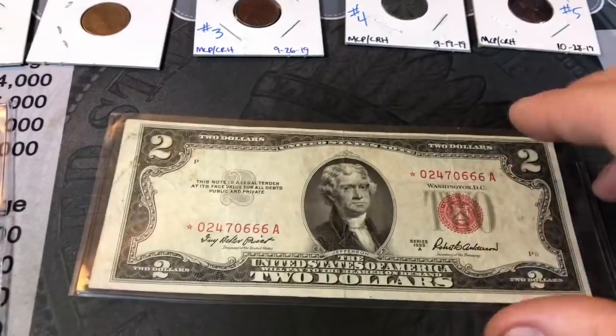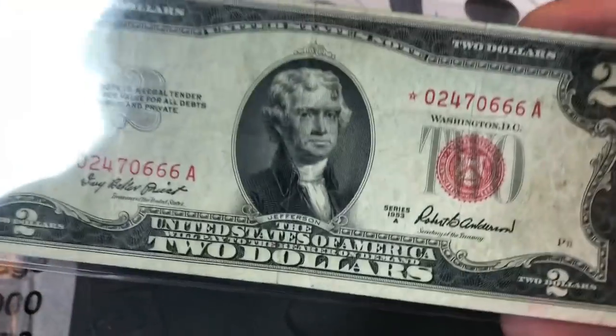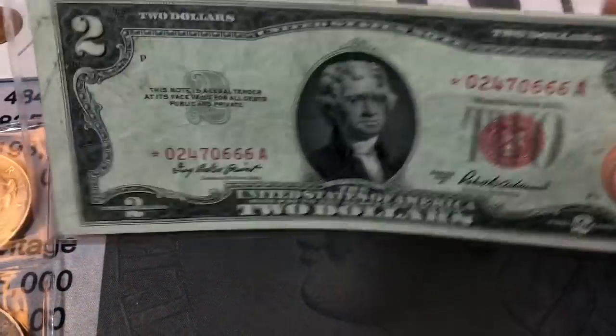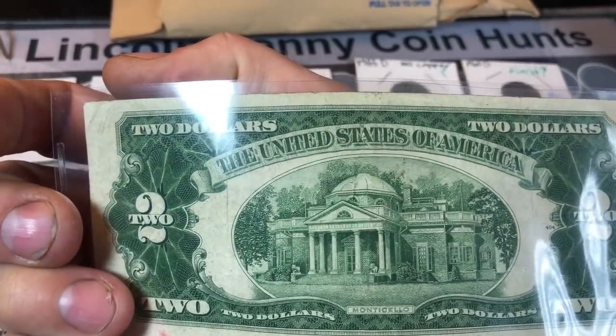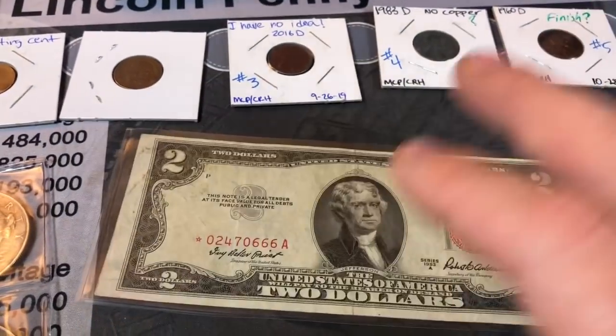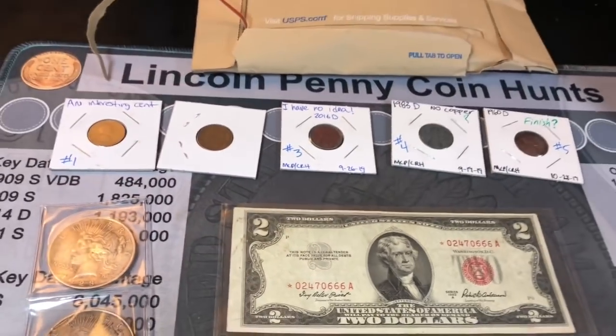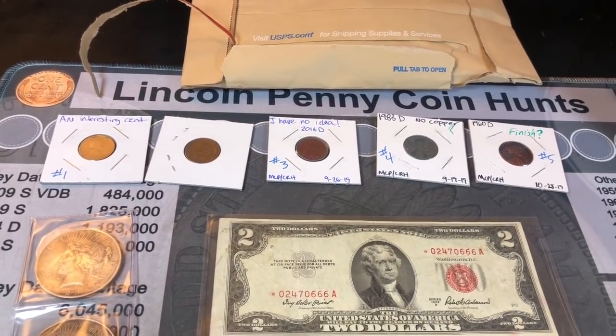He also sent me for my personal collection a very nice 1953 Star Note $2 bill. Love it. Look at that old design on the back of the $2 bill. Beautiful. I'll definitely be adding that to my collection, Marty. I appreciate it. He also sent me 5 cents he wanted me to have a look at.